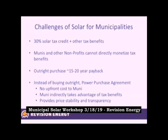The power purchase agreement allows the for-profit institution or company, LLC as you were, to own the system, to maintain the system, and simply sell the power equivalent back to the town. Any questions? We're all together on what a PPA is and how that works, and it's great.